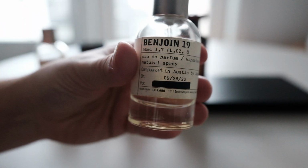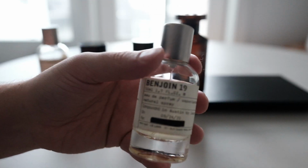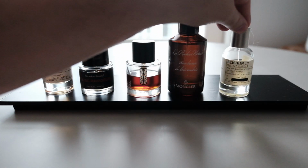Another high recommendation for me, although the price is a little steep. So if you enjoyed it, you know, buy it. Luckily I was able to get that one secondhand a couple years ago.